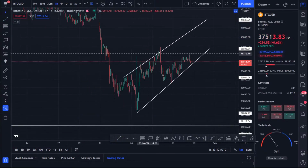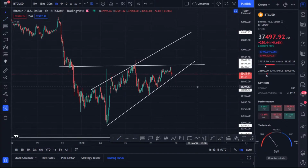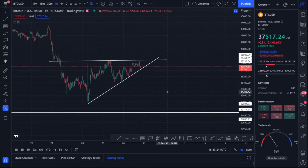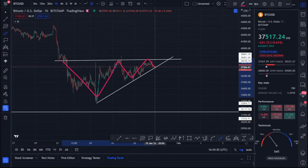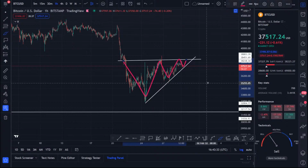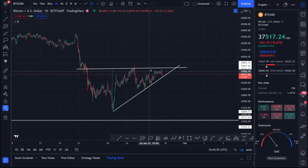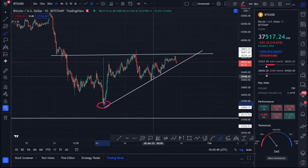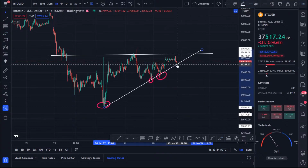Okay? It's making this kind of pattern plus it's having some resistance right over here, okay? If we take this off, look, you can see it's trying to make somewhat of an ascending triangle, okay? Now, depends now where we're gonna have this break. It can break this resistance, it can break this resistance, but we do have more touch points towards the downside, okay? You can see 1, 2, 3, and probably could count this as the fourth touch, okay?